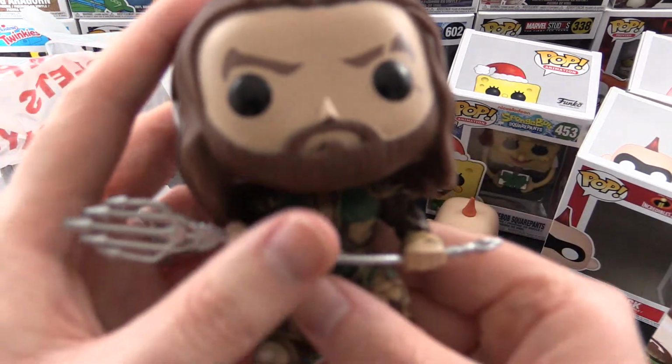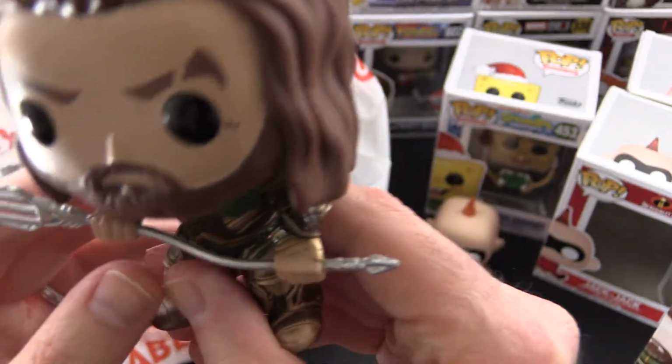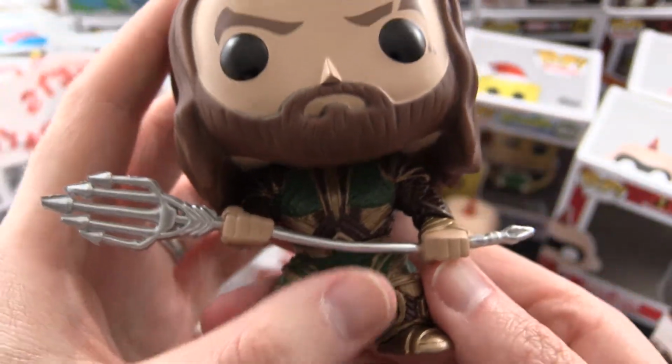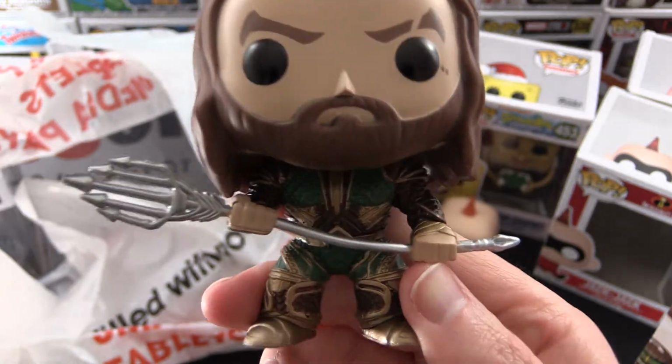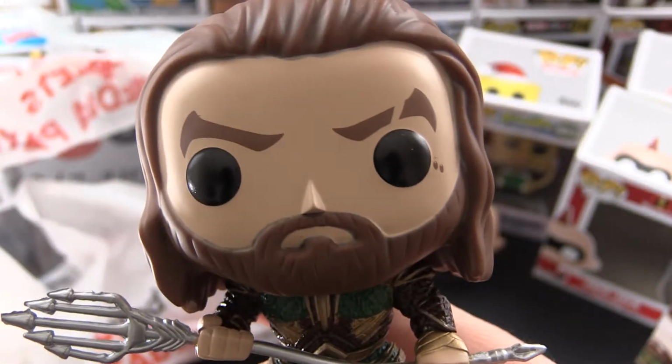Okay, here's Aquaman with his trident, and I must say I'm a little confused why it seems to be all bent out of shape. I don't know if that's expected. If you've seen that before, leave a note in the comments. But a lot of cool detail on the costume here.